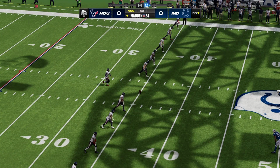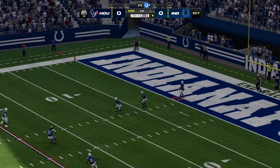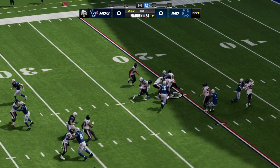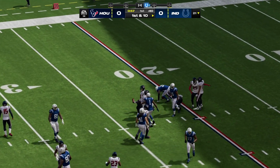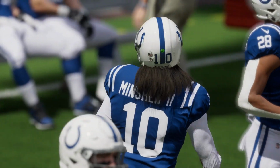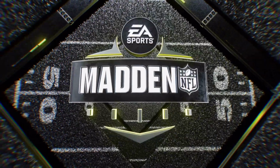Here's the former UCLA Bruin, Kaimi Fairbairn, to get this one started. And this one is underway here on EA Sports. This taken in at the goal line, and he's able to get this across the 20, but not by much, as he's marked down officially at the 21. So the Colts now coming out for their opening drive.